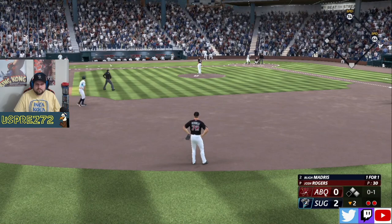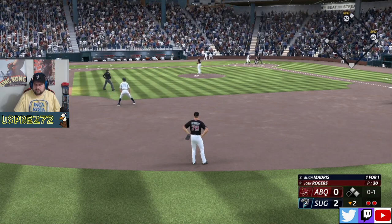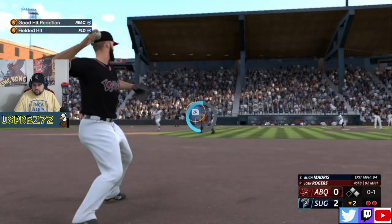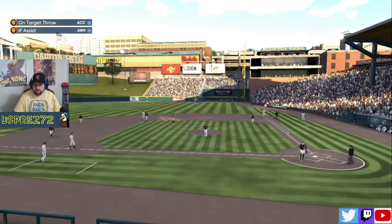Now it's the right fielder, Bly Madris. Singled and scored his first time. The 0-1. Smash to the left side. Ends the first inning over. After two.